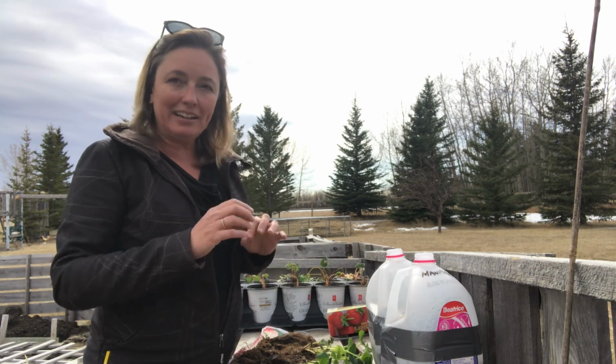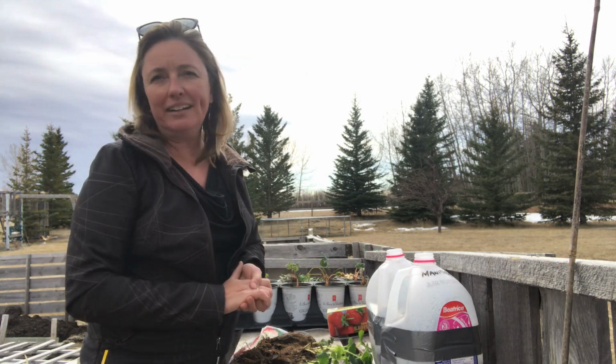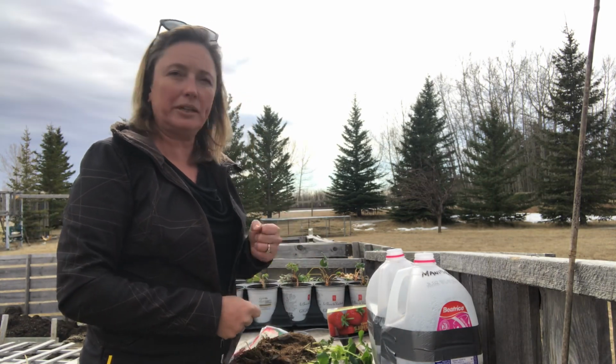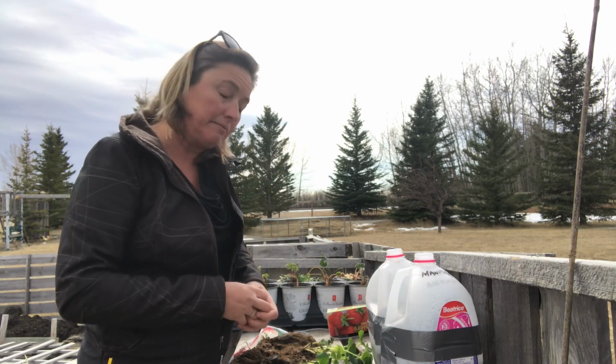So you kind of gotta keep at it frequently, and it's best to pick in the morning. That's almost a golden rule with everything in the garden. Best to pick in the morning when it's nice and cool. They're going to be their best flavor and juiciest if you pick them first thing in the morning.